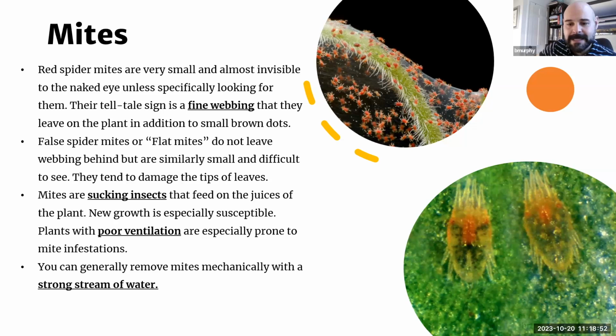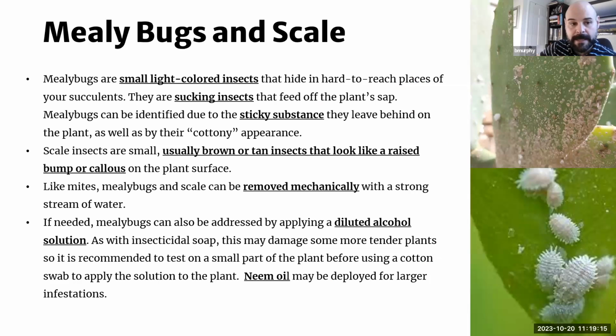You can also use insecticidal soap or oils to get rid of mites. However, just know that some of your plants that have an external waxy or oily covering to protect them may really not like insecticidal soap. So what you should potentially think about doing is testing out that soap on a small area of your plant before you treat the entire specimen, just to make sure you're not going to kill the plant.